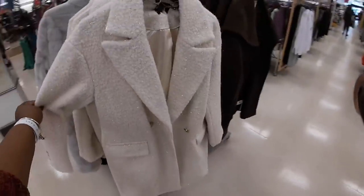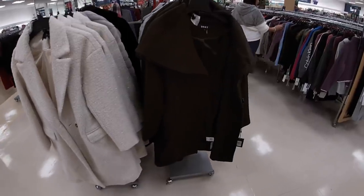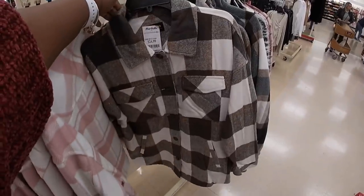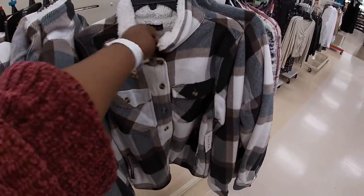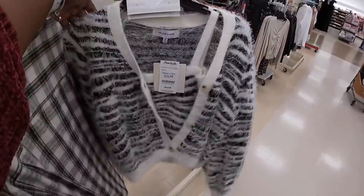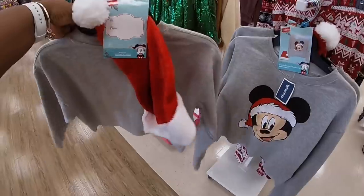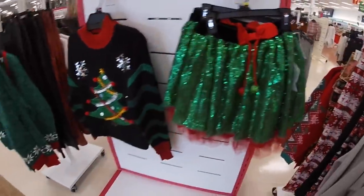What's this one? BCBG, $100. And the DKNY is $100. Put it down to 14. Marshalls has some of these. They have some in Old Navy, $25, Walmart, Target. These are the shorter versions. This one even has fur on the inside. $25. Has a little tank top under it. $17, $20.